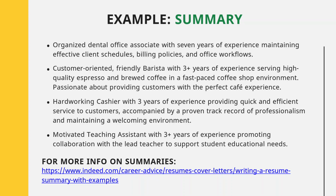There are some example summaries on here that are good, and there's also the link provided below. The first one is: an organized dental office associate with 7 years experience maintaining client schedules, billing policies, and workflows. This goes into details of, hey, they've been an office associate, they have 7 years of experience in scheduling, in billing, and knowing how an office works. They're not just saying, hey, I've worked at a dentist office for 7 years and leaving it at that. They went into detail and described each of the different things that are relevant to probably the job that they're applying for.